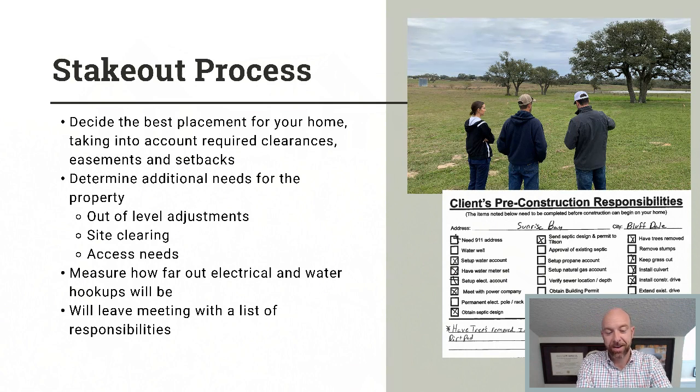It's kind of the first time that a Tilson representative comes out there, and it's a very real experience for our customers. We get a lot of really positive feedback and neat things. We go out there and kind of set that sign, and it's really happening.